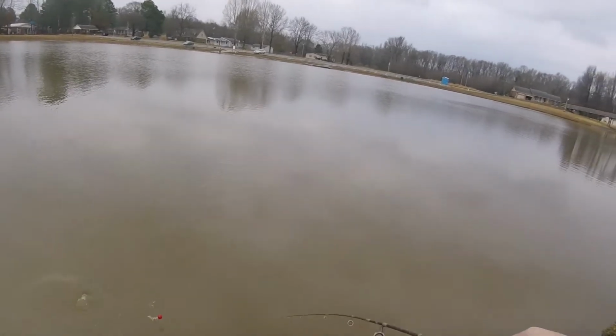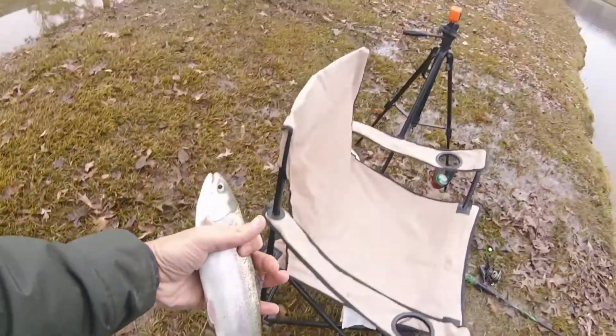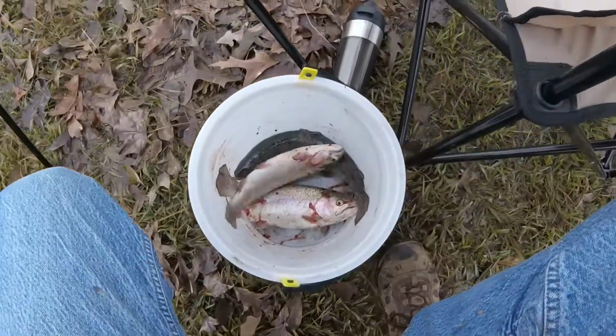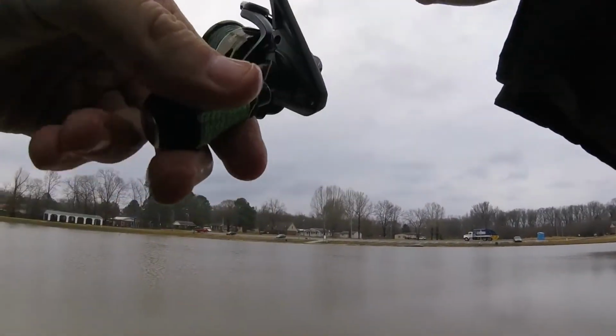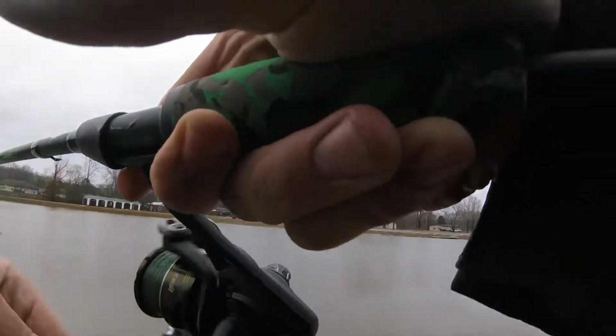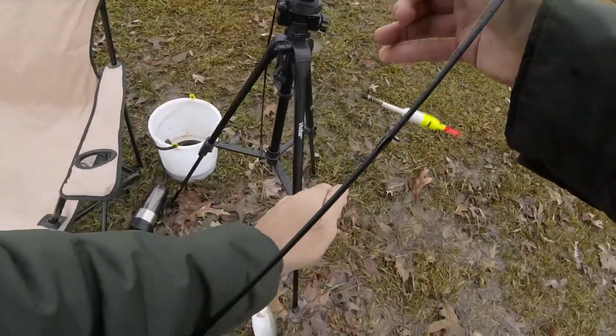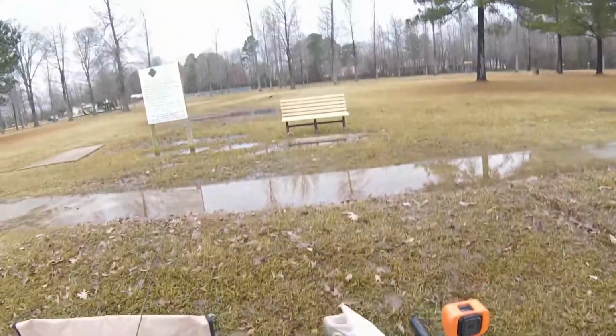He's not fighting very hard. He's decent. He's not as big. But he's still a nice trout. About a 10-incher. Decent little fish. There's three. There's one. Another nice one.